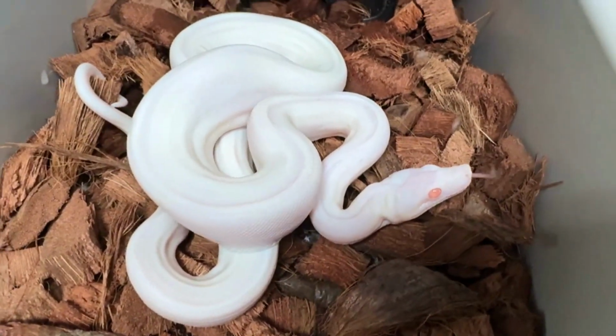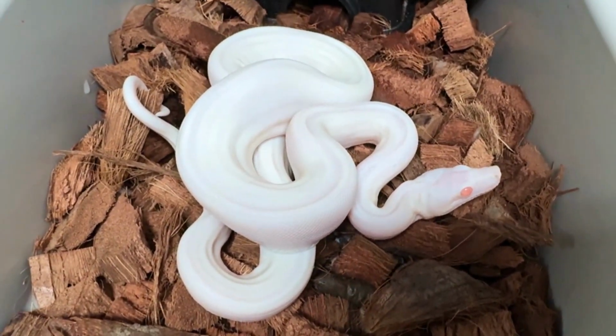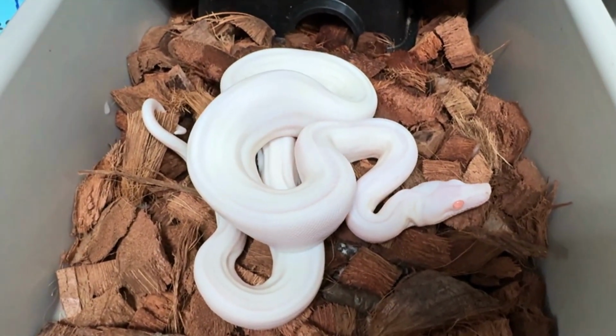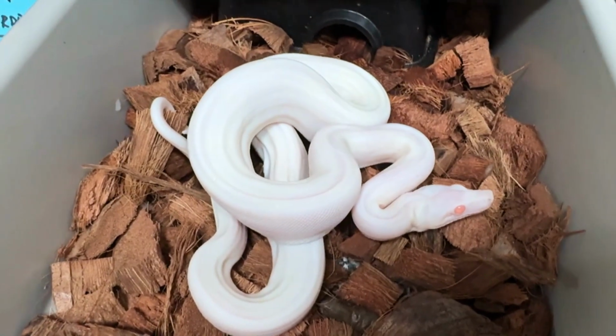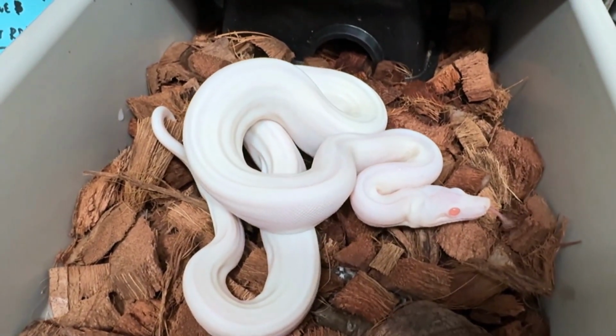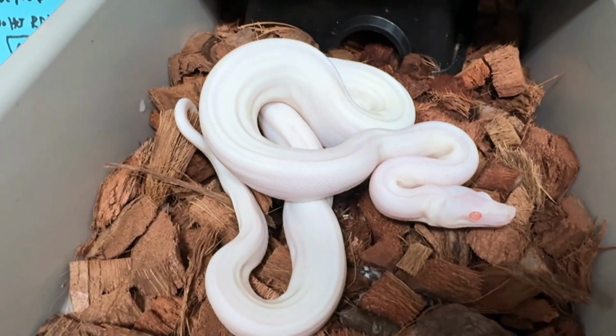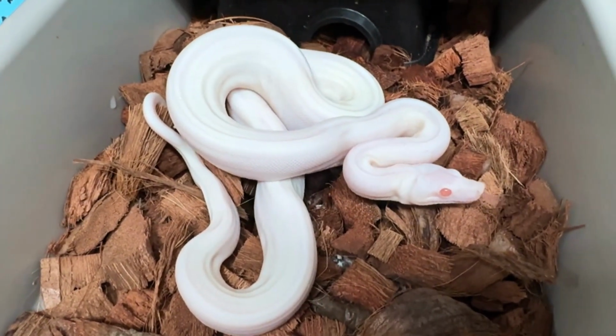Can't keep everything, you know, but even if you want to breed, this is a powerhouse of a male, obviously. But even if you just wanted to have one of the coolest pets you could possibly have, pet snakes that is, and you want to show people an awesome looking snake, these things are just stellar.